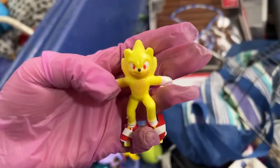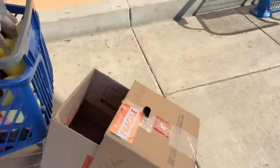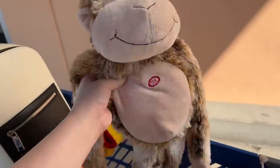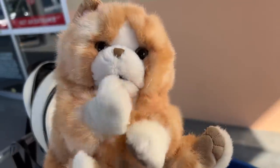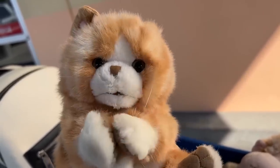Cool. We got our goodies and I grabbed a couple boxes, because the boxes are free and I purchase boxes as well, but it always helps to get some nice extra ones for free. And yeah, I got the monkey. This is cracking me up. Love that. Also, another love. Aww. I just love you so much.